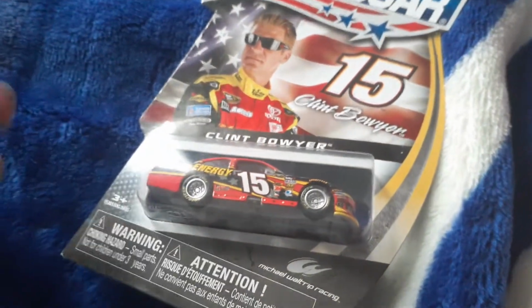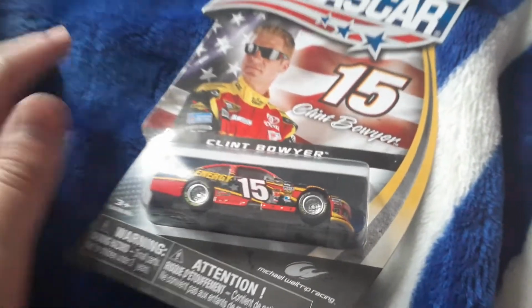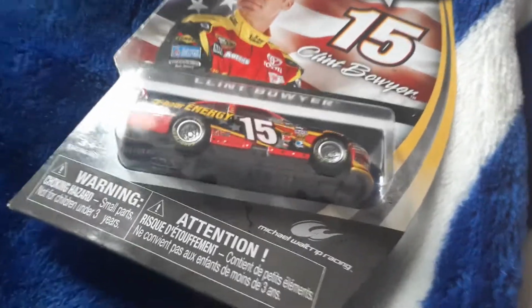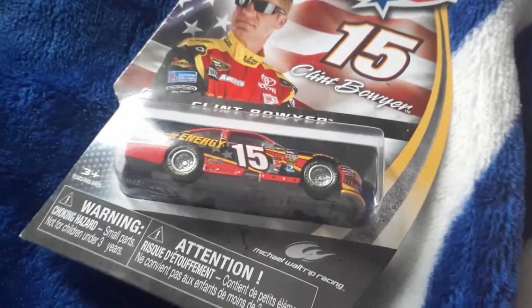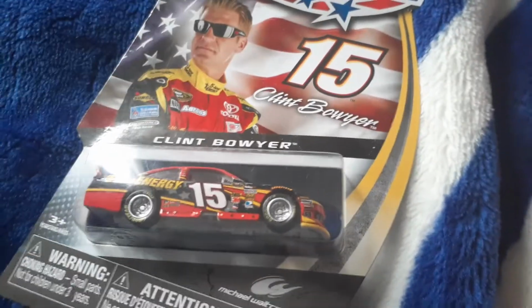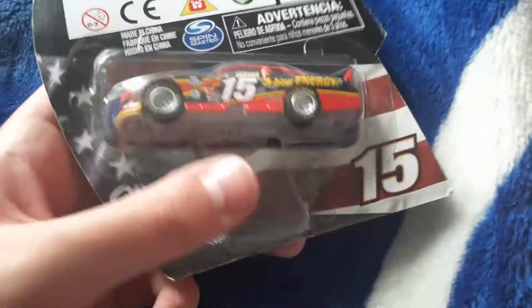Apparently, they left the sport after Furniture Row Racing shut down because they had a good relationship with Truex. They first came from Clint Bowyer, and then they came over to Eric Jones, and then Truex.